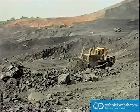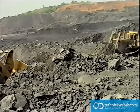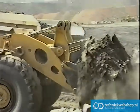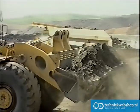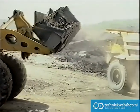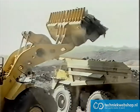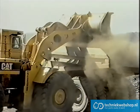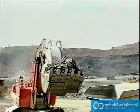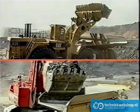A large bulldozer rips and pushes the overburden and assists the wheel loader in its work. The wheel loader is equipped with a 16 cubic meter bucket. The high breakout forces of the RH200 allow digging without any bulldozer assistance.